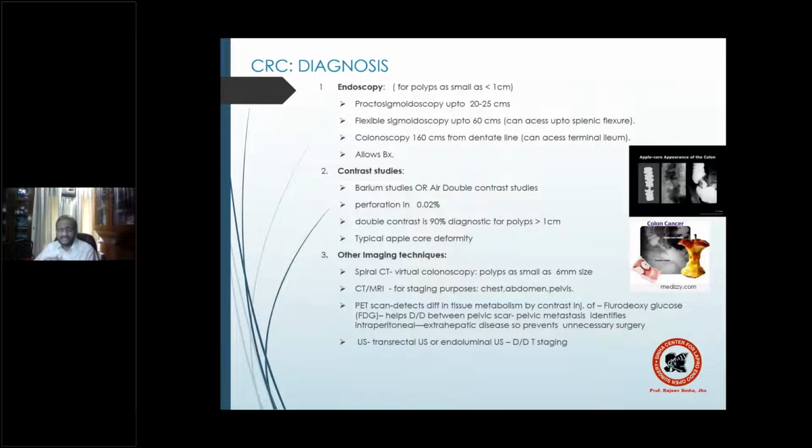Now, how do you diagnose a CRC? Endoscopy is the gold standard, and you can do either a proctosigmoidoscopy, which can cover up to 25 centimeters of your colon, or you can do a flexible sigmoidoscopy, which can extend up to 60 centimeters, and you can cover up to the splenic flexure. These figures are important. Just note them down, or just remember them.